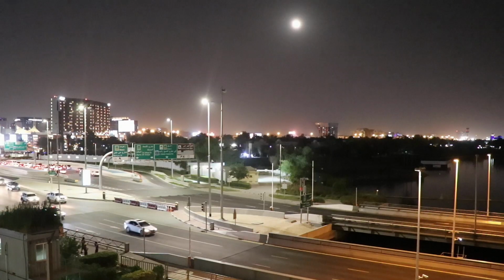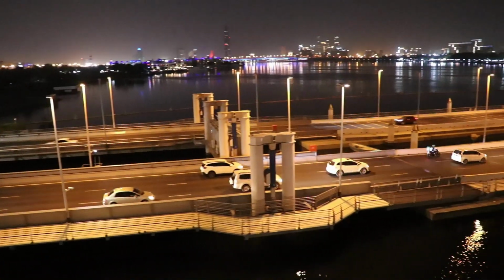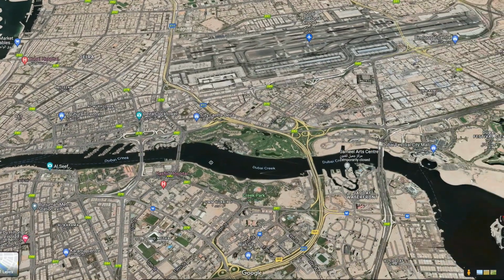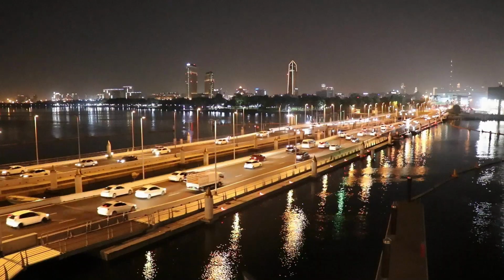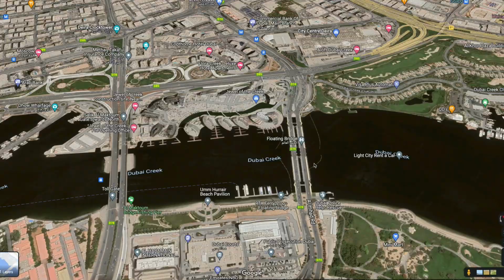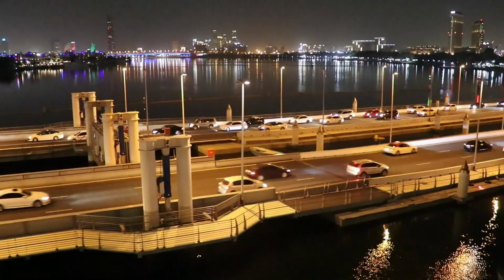Before I tell you how this happens, let me give you a brief history of how the floating bridge came into existence. The floating bridge is not the only bridge crossing the creek. We have several other bridges that cross the creek from Dubai to Deira and from Deira to Bur Dubai.